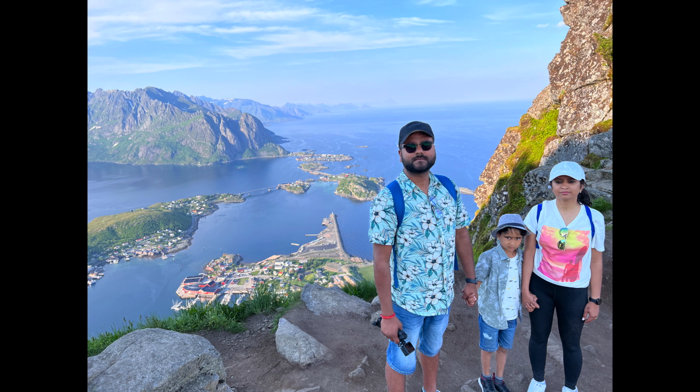Now look at the view. It's amazing, right? Look at the amazing view from here. Now when you reach the top, it's a bit muddy track and that's really slippery.